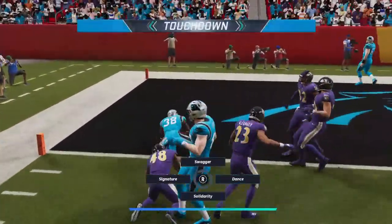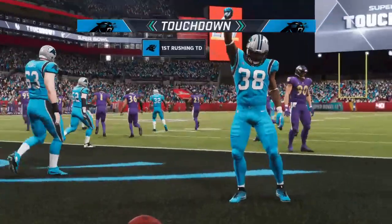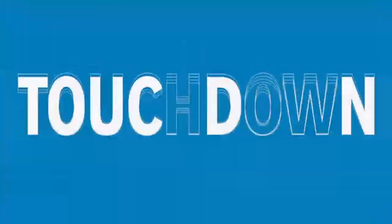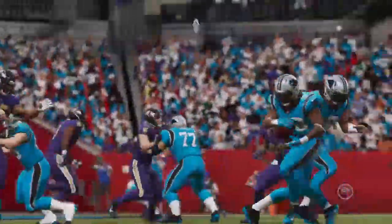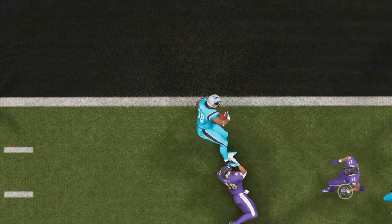And he will take it across for a Panthers touchdown. Taking it in from 4 yards out. And the Panthers are now an extra point away from tying up this game. He had the option to hand that football off. I think it's safe to say that he made the right decision. That was a heck of a run.